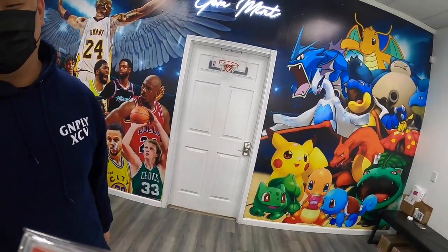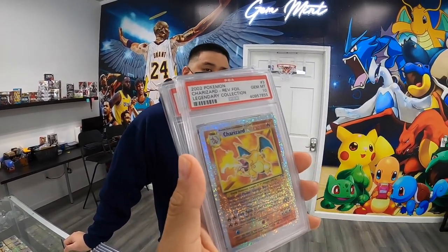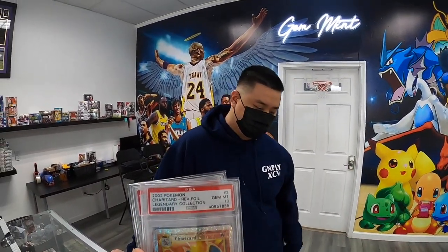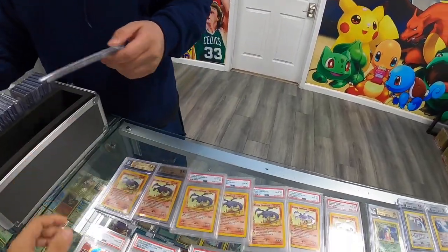The brothers. Do you have any of the jumbo cards, like the box toppers? I do, but they're not graded, they're just raw. I don't have them with me. Yeah, I guess we can put that down too.